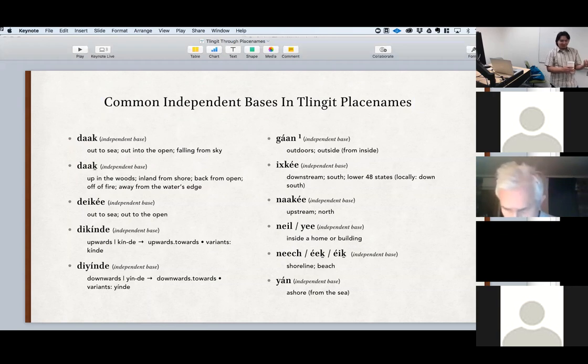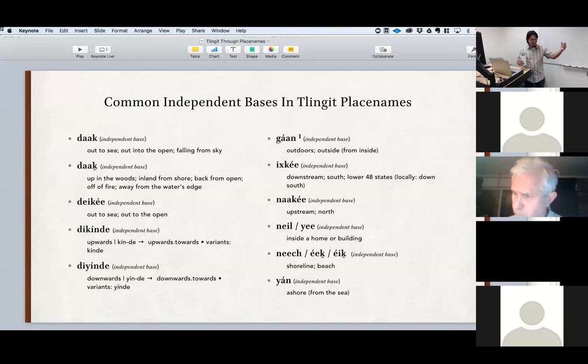The other day I asked you guys about place names, bringing a few place names in. So what did you guys come up with? Hopefully you're able to find ones and see how the language is working within that place name. Who has one?